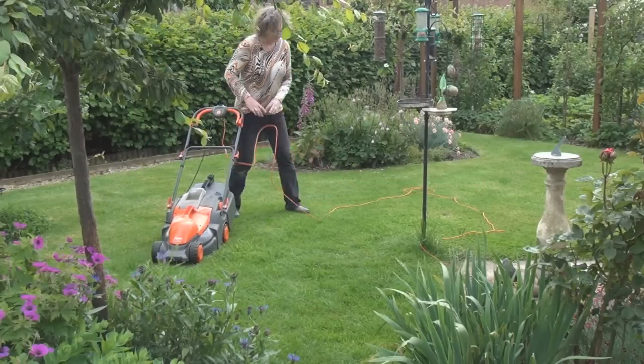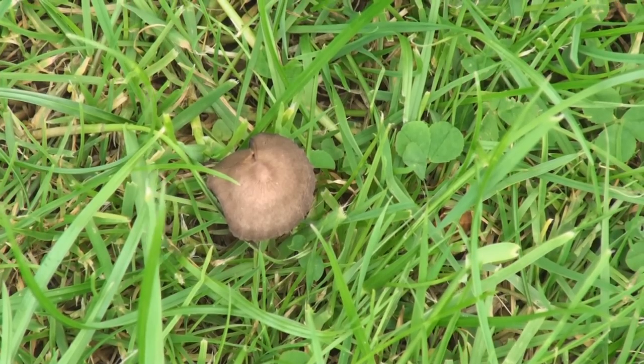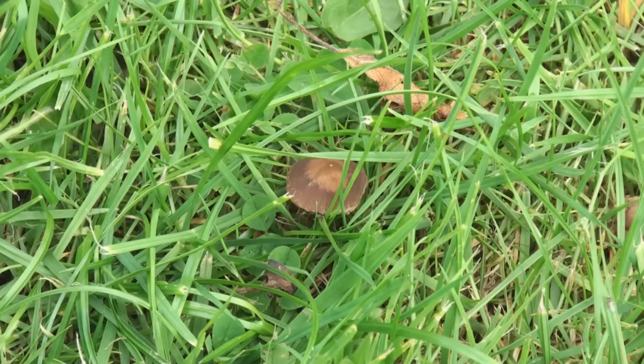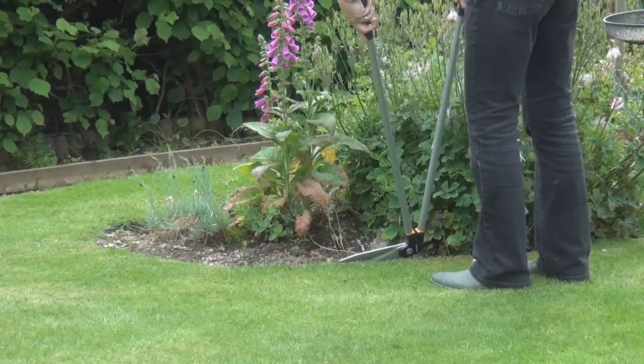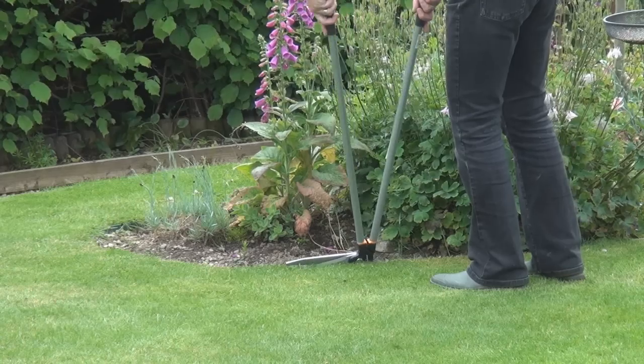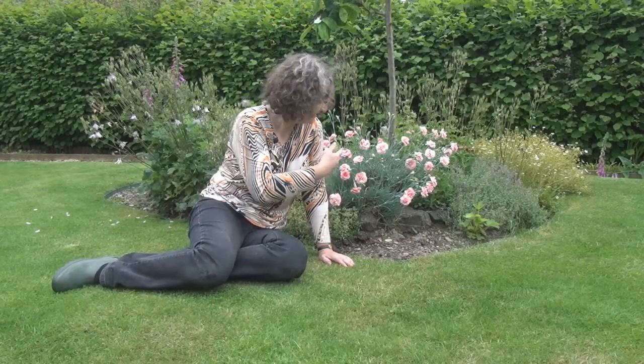Wow! You can tell how wet it's been lately. I've even got shrooms growing in the lawn. Just need to trim the edges, which is made much easier since I put that plastic edging strip in. Well, after all that exertion, I'm going to take a well-earned rest on the lawn here, next to these lovely pinks, which, by the way, smell absolutely divine. Now, I need your help again to identify a few plants. Are you ready? Let's go.